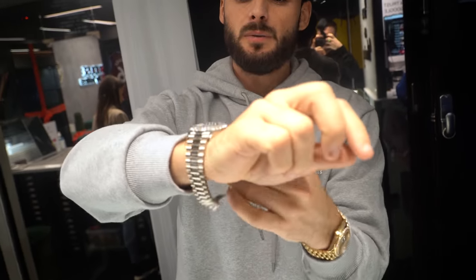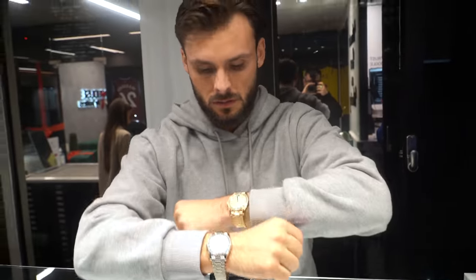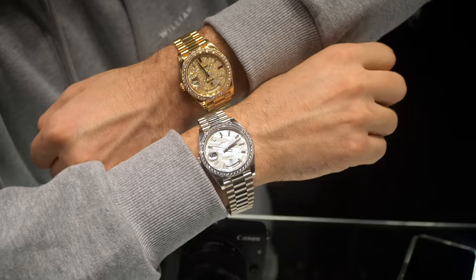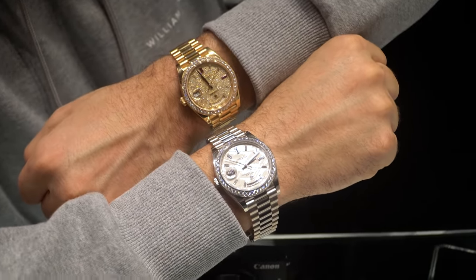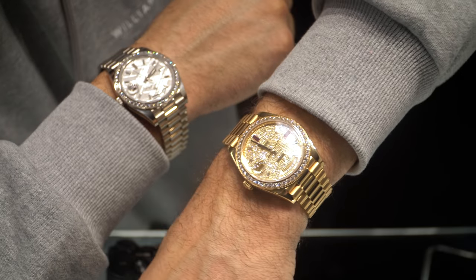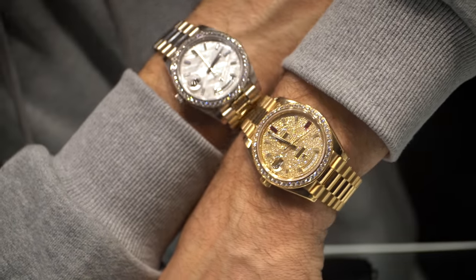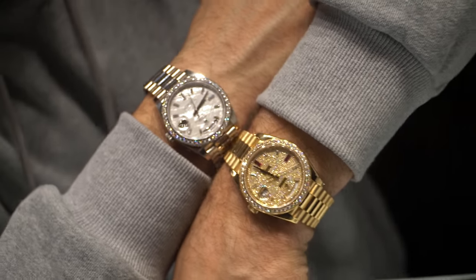So yeah, today we have two new arrivals. We have the white gold factory meteorite baguette, the factory bezel, the RBR. And then we have the yellow gold factory pavé ruby with the factory bezel, the RBR. Both 40mm, both available today.